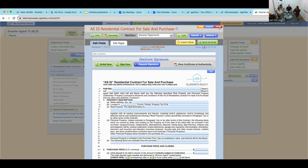I brought that up for a specific reason, but the fact of the matter is we have attorneys that decide they're going to just change the FAR, which is a Florida Bar Association written contract that all we're allowed to do is fill the blanks in on. We're not allowed to modify them. We're allowed to do addendums, but we're not attorneys.